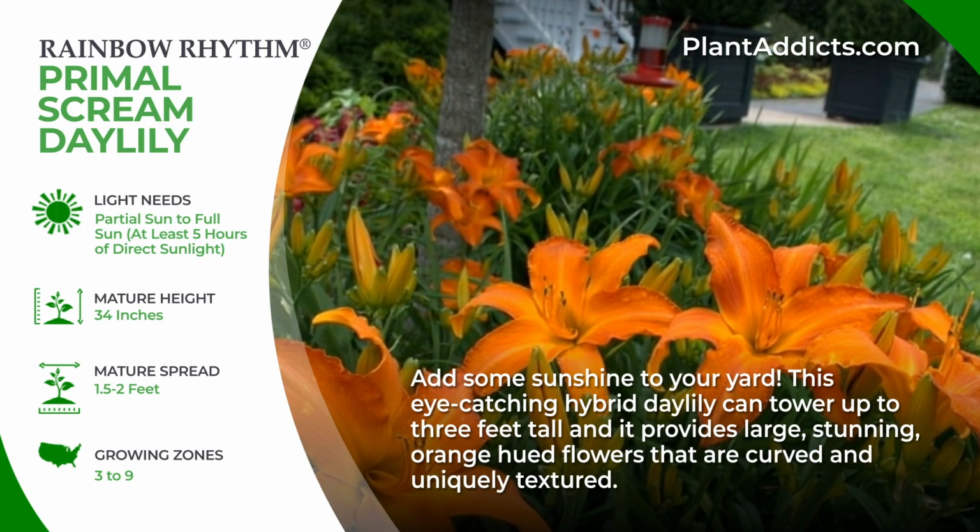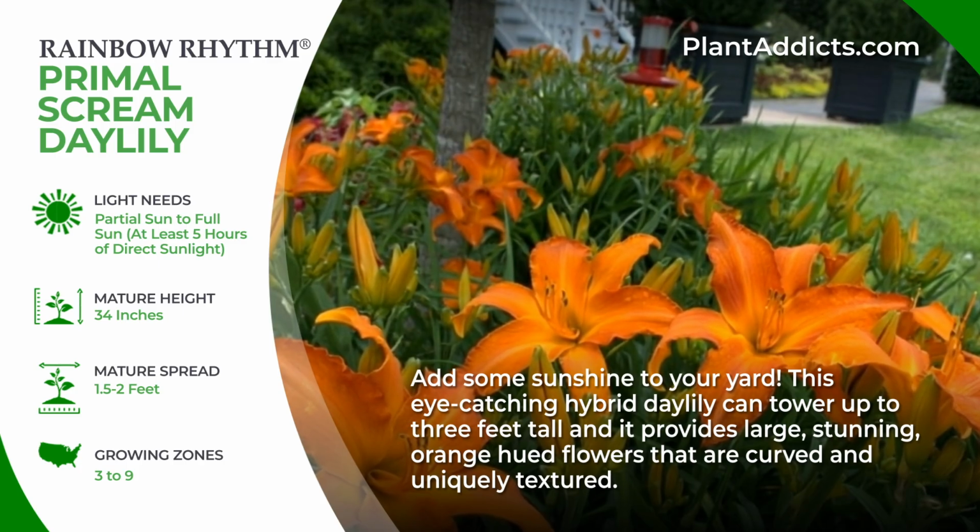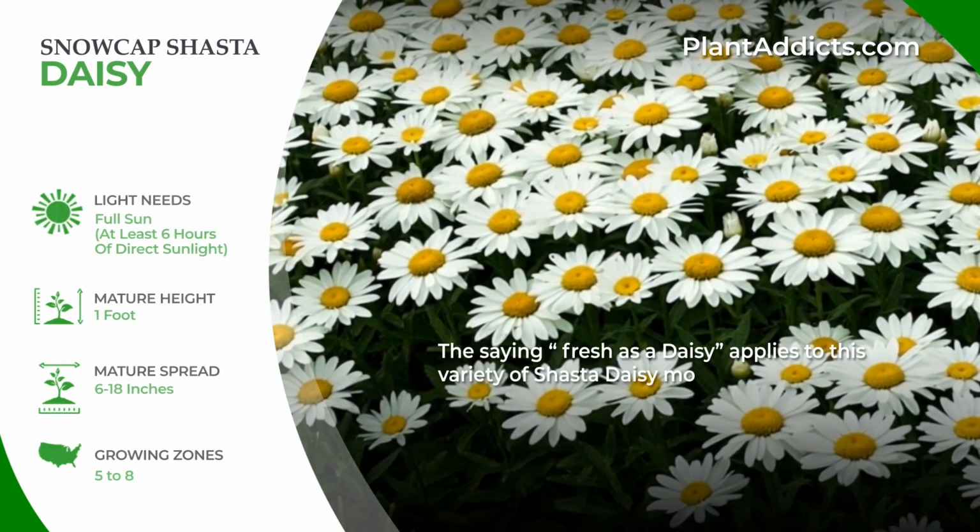Add some sunshine to your yard. This eye-catching hybrid Daylily can tower up to 3 feet tall, and it provides large, stunning, orange-hued flowers that are curved and uniquely textured. Snowcap Shasta Daisy.